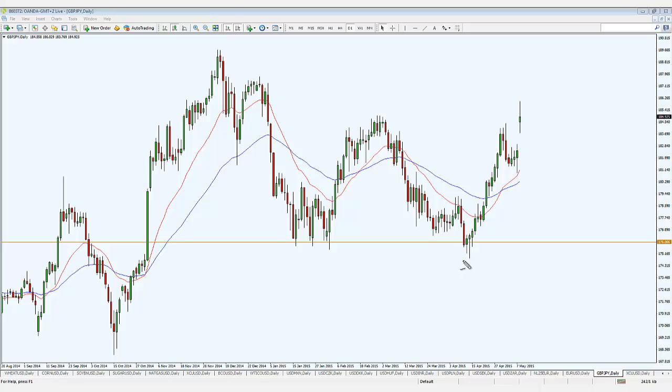And I think the stop was just below the low of the pin bar, if I'm not wrong. So I believe he had 2 take profit targets. I believe the first was, if I'm not wrong again, here, and the final one was over here. So it was a winning trade for him, and I thought this is a good trade. So it's just something to share with you guys.